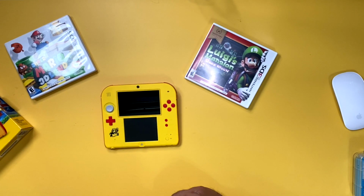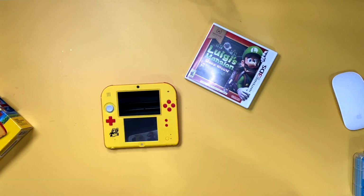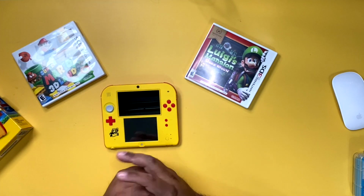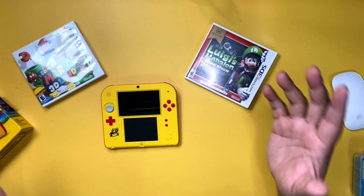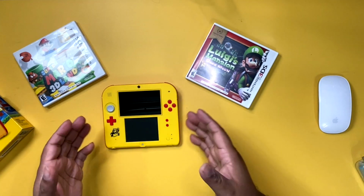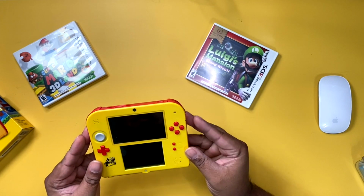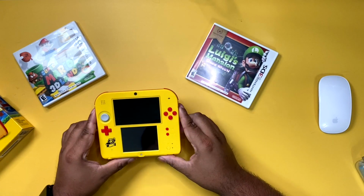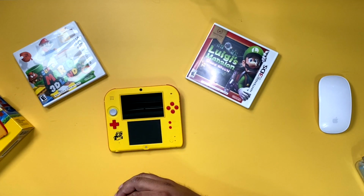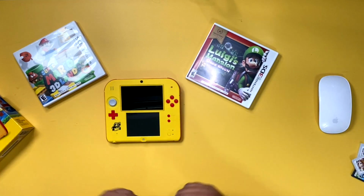There is a big chance that you can find this Nintendo 2DS at a cheaper price than you found it before. Not only can you find this 2DS at a cheaper price than when it first came out, but you can also find the games at a cheaper price. You can go to a place like GameStop and find cheaper games, just like these right here, like Super Mario 3D Land and Luigi's Mansion Dark Moon, one of the best Luigi's Mansion games ever. I'm telling you, you need to play that game. Not only that, but the Nintendo 2DS is also compatible with Nintendo DS games. So yeah, number 1 would be the price.